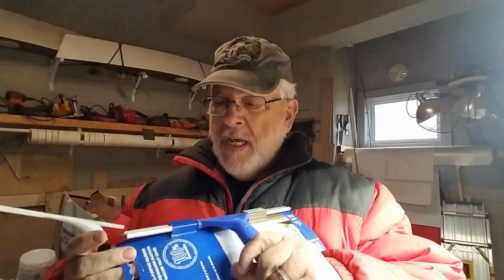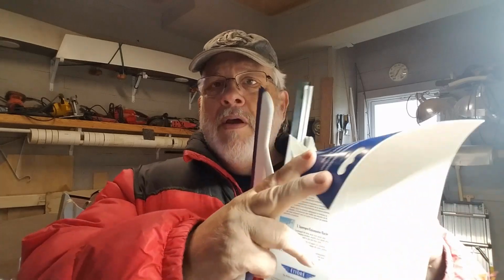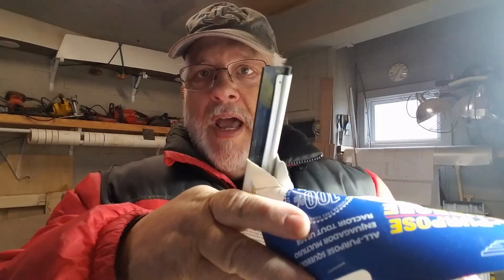I couldn't find a squeegee at the marine store. They didn't have any, so I found these at Lowe's. These are for windows, I guess. This one simply has one little squeegee thing, and it was only like $4, so I was concerned about throwing them away, but I'm only going to use it once when I do this, because I'm hopefully going to put the fiberglass on the hull in one day.